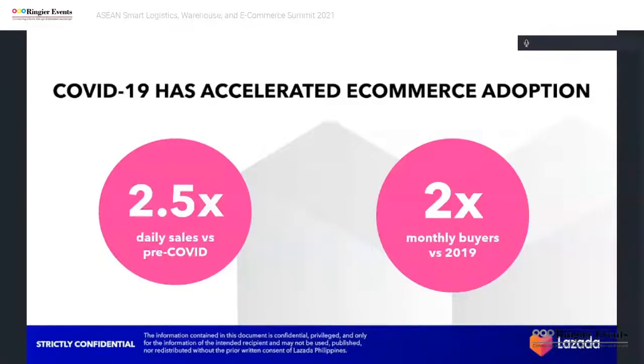We had already projected e-commerce to be a huge thing in Southeast Asia, and of course here in the Philippines. But because of the pandemic, the timeline for that growth has shortened dramatically. We've seen a huge jump in 2025, and we've seen the same patterns already this year, by 2021. And because of the huge change in consumer behavior, we've seen a lot of brands and sellers adapting to that.